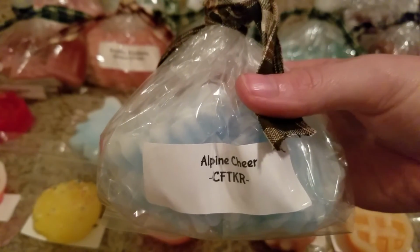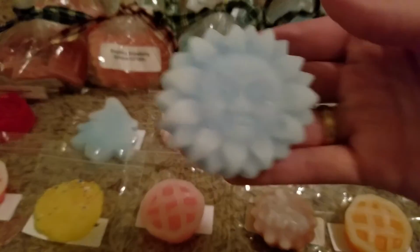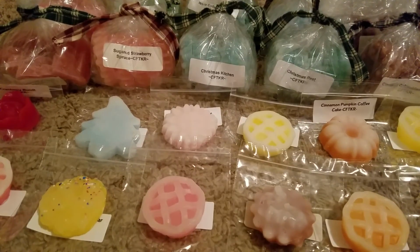This next one is Alpine Cheer. This is another little sun tart. This one's really light blue. And this one says, add cheer to your winter with the crisp fragrance of mountain balsam, cedarwood bark, and snow white cranberry. If you want your house to smell like the holidays, this is the scent for you. Top notes of cranberry, cinnamon, clove, middle notes of mountain balsam, snow white, cedar leaf, and bottom notes of patchouli, musk, and vanilla sugar. So this is another very unique scent. I definitely get the balsam and the cedarwood, so you get those tree notes right up front. I can also get the spices a little bit. This is just a really unique scent, but it's really nice.